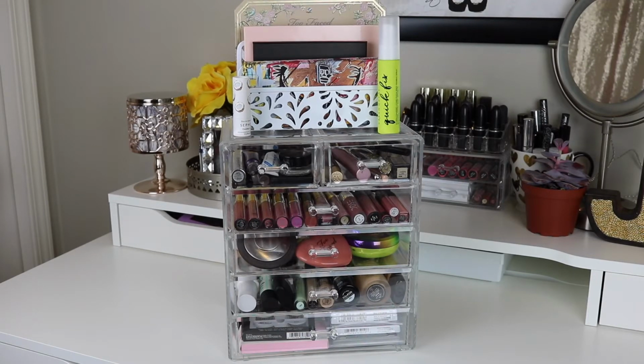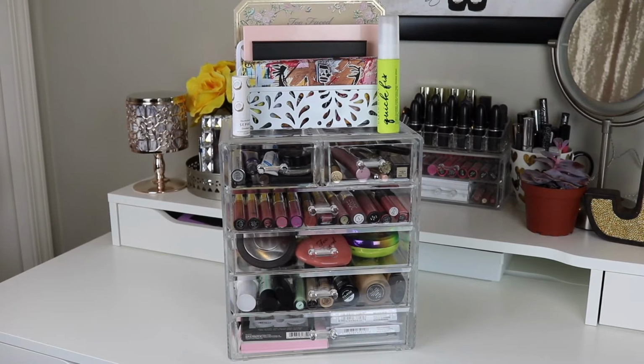So for today's video we're going to be taking a peek into this little acrylic container here. I hold all of my everyday makeup that I like to use, and I also put in items that I want to make sure that I am getting use out of, because this is the drawer that I usually grab things from. I do have makeup all in this desk, but this is my go-to, so I thought I would share with you some of my favorites.